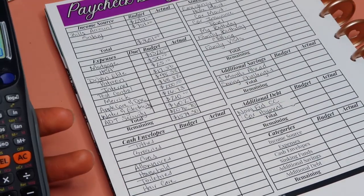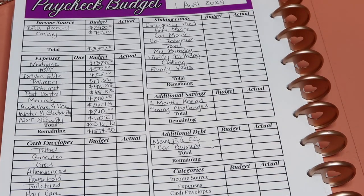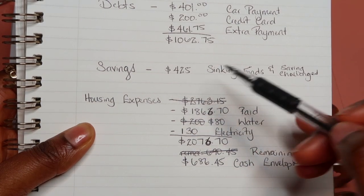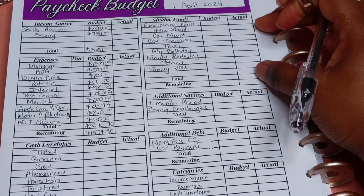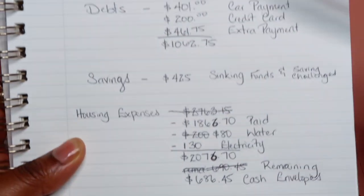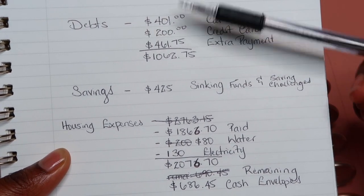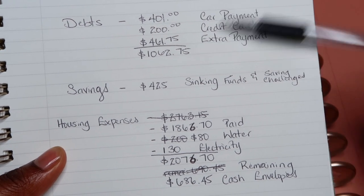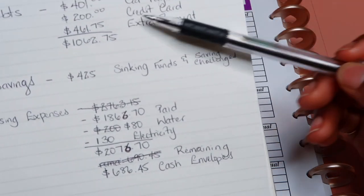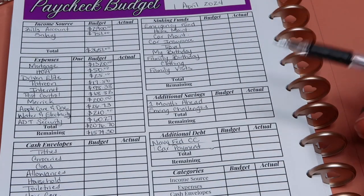That leaves us with a remainder of $1,574.30. Okay? So there are two things I want you guys to remember. One, I have savings of $425, which is going into my sinking fund. So between sinking funds and saving challenges, that's $465. And then I also have this debt payment and credit card payment of $601, which, as you can see here, is the Navy Federal credit card and car payment, which I moved here. I also have an extra $461 that I could pay towards my credit card, but I don't believe we're going to do that on this paycheck.